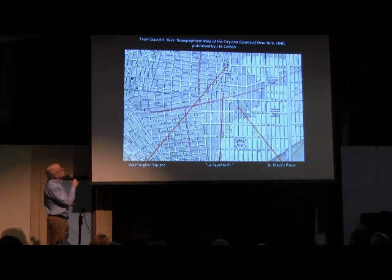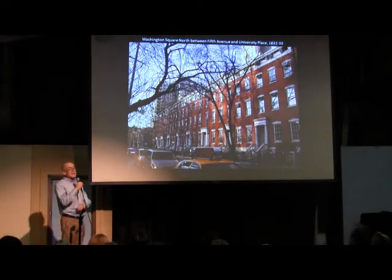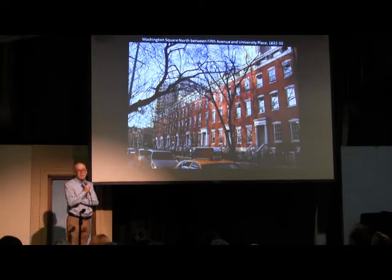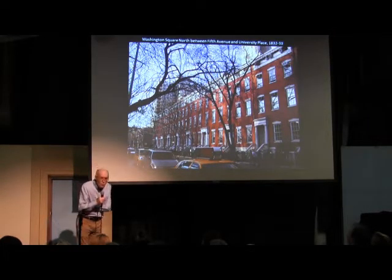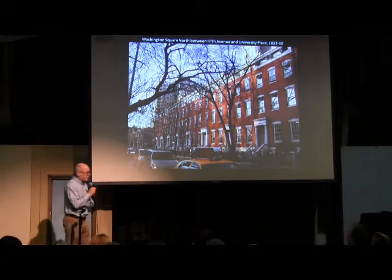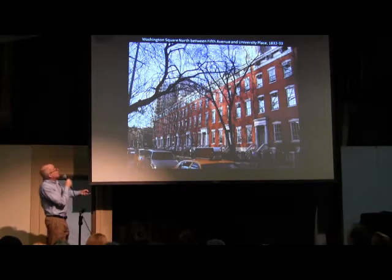Here we see a map of the city, and I've indicated where in the 1830s all of the fancy development was taking place. Washington Square, Lafayette Place, St. Mark's Place. So that part of the East Village, at least, St. Mark's Place, originated as an urban neighborhood, as a very well-to-do urban neighborhood. It was comparable to Washington Square North.